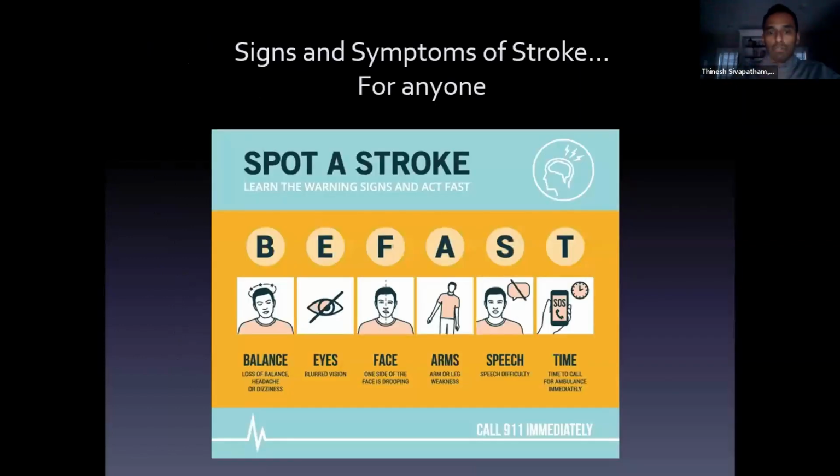Out in the field, you have probably all heard of FAST for stroke, or BE FAST. So how do you spot a stroke? This is for anybody. B is for balance. So loss of balance, dizziness can be a sign of stroke. Not everyone with dizziness has a stroke, but it can be a sign of a stroke. E is for eye function. Blurred vision is a very generic symptom, but when the eyes shift one way or the other, we call that gaze deviation, which can be a sign of a stroke. Blurred vision can be a sign of a stroke. Double vision can be a sign of a stroke. So acute onset of vision change is something to be concerned about.